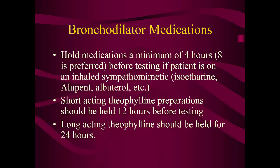Now, in preparation for these tests, medications are important because many times we're looking to see how effective the medications are. And so we need to hold these medications for a minimum of 4 hours, 8 is better, before the testing if the patient has an inhaled sympathomimetic like albuterol. Short-acting theophylline preparation should be held 12 hours before testing. Long-acting theophylline should be held 24 hours.